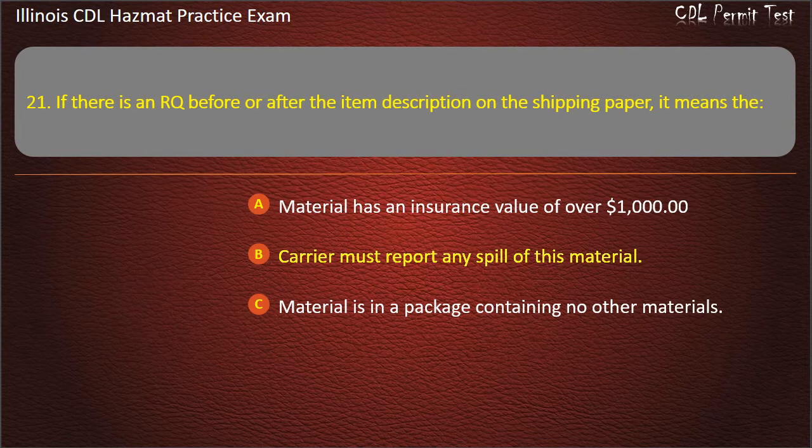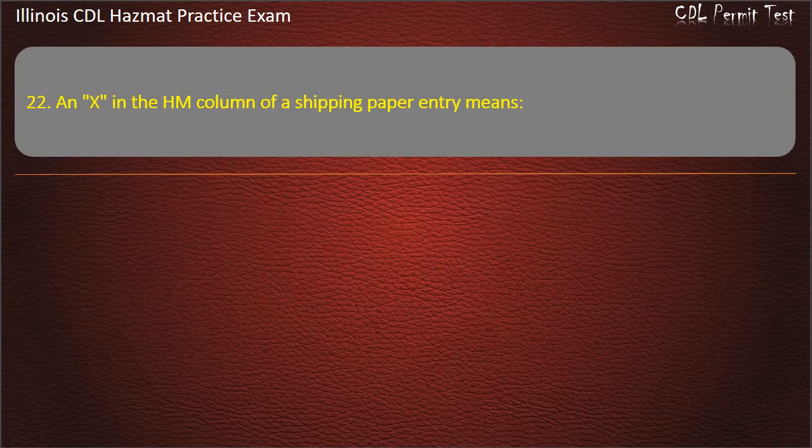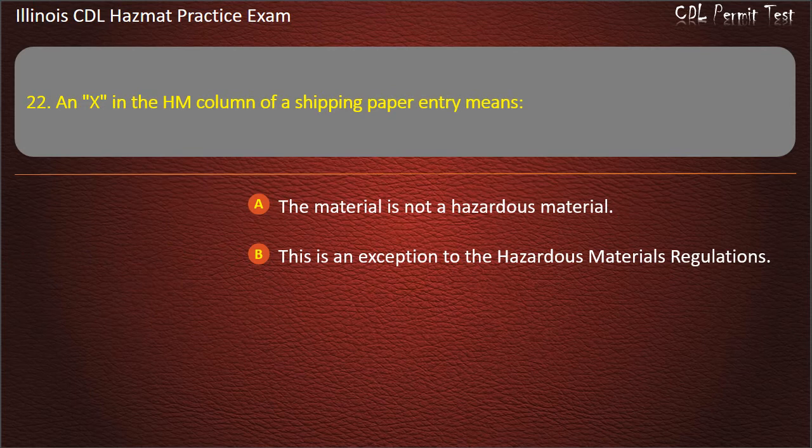Carrier must report any spill of this material. Question 22. An X in the column of a shipping paper entry means the material is not a hazardous material. This is an exception to the hazardous materials regulations. The entry is for a hazardous material. Answer. The entry is for a hazardous material.